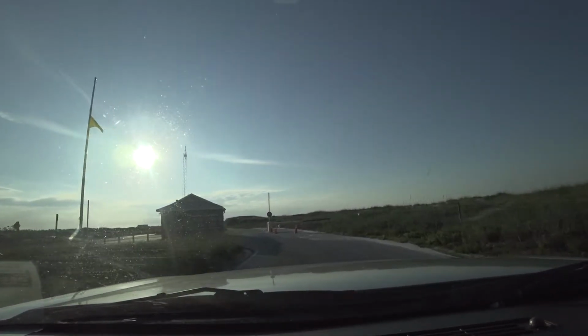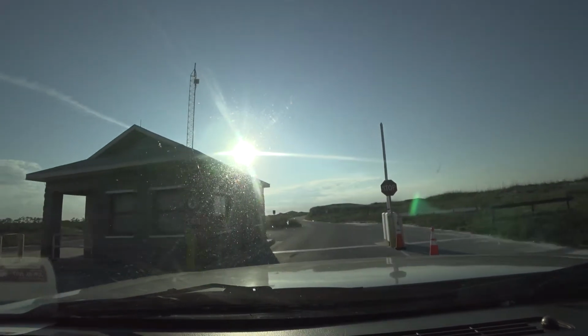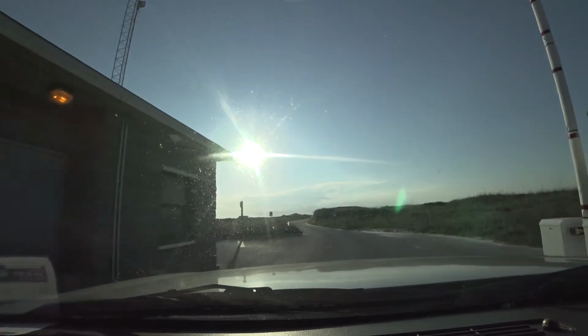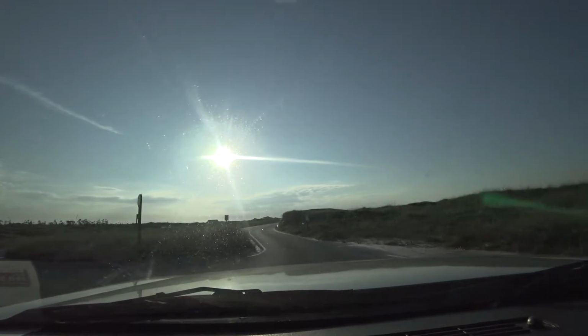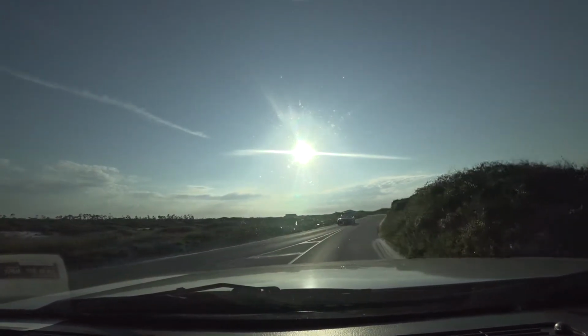And the road actually ends not too far. We're going to do a whole tour of the road. It actually ends not too far from here. And then it's undeveloped to the point where there's not even a road on it.